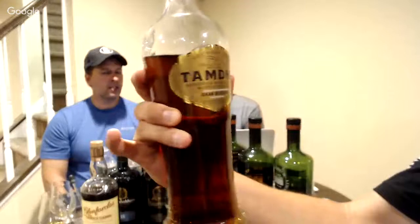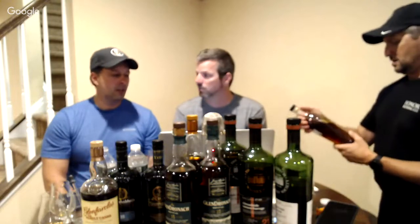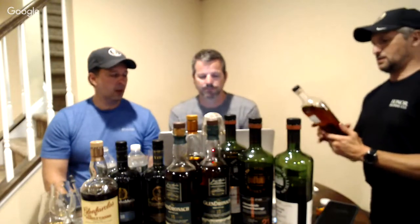Not normal for Tamdu, I think. It's 46.3%. So the ABV is not high. It's low. It's actually pricey too. Yeah, it's about 150 pounds. So call it 190 bucks. It's good. US. It's good.